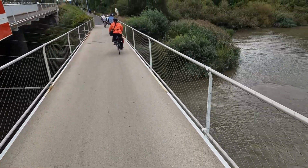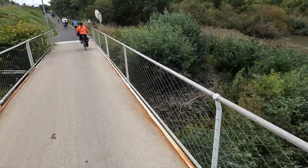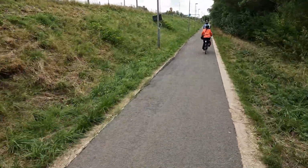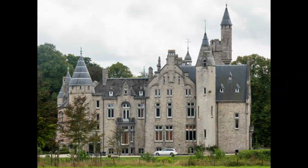After crossing the river, we went through a very nice wooded area with fancy homes and even a castle or two. There was a sign along the way that warned in Dutch of wildlife, which kind of upset me a little bit. That's because a couple years ago, I was on a bike ride and a deer tried to kill me.